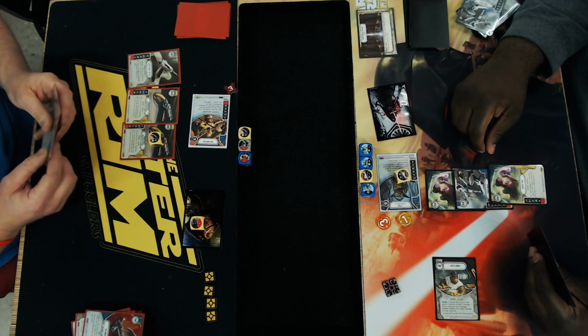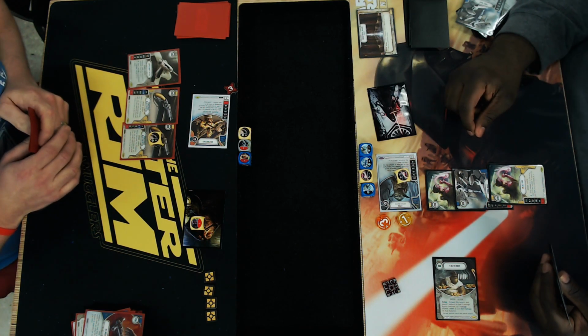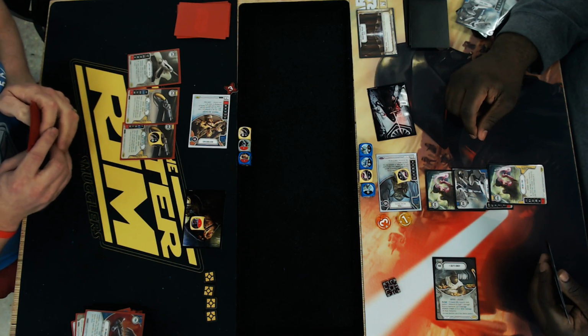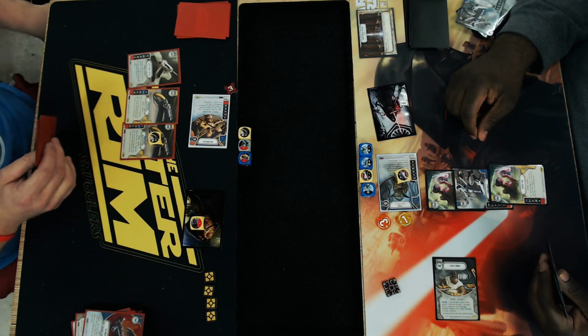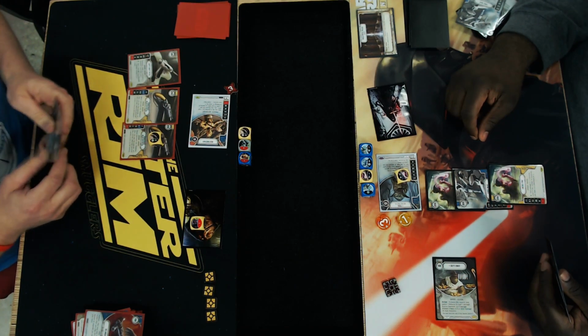So a special chaining here, he could hit the Nightbrother for 3 with the Energy Pike, and then hit him with 4 with the Force Wave. So 3 and 4, that would put him at 10. But he would also have to do 2 to himself.